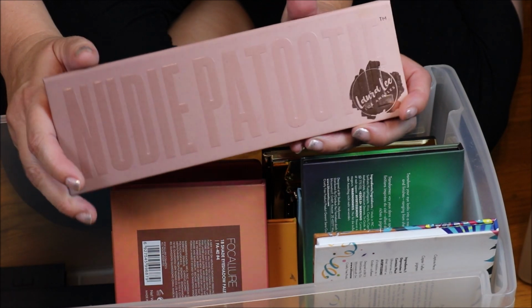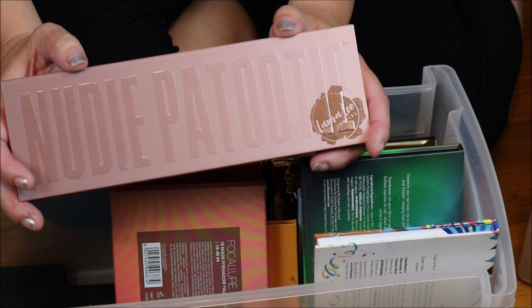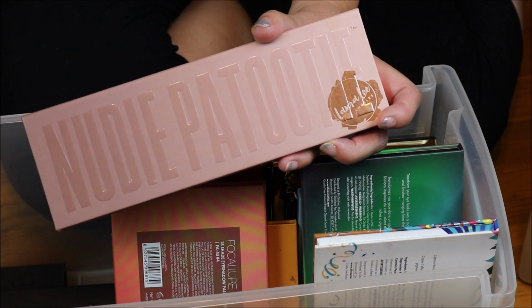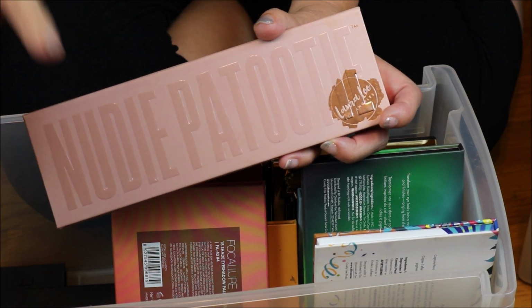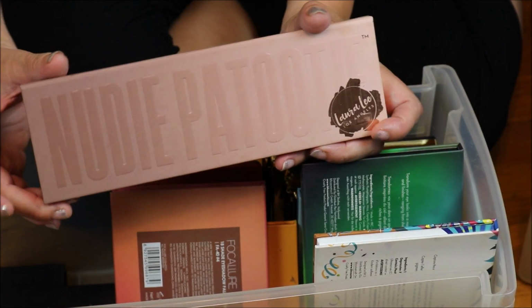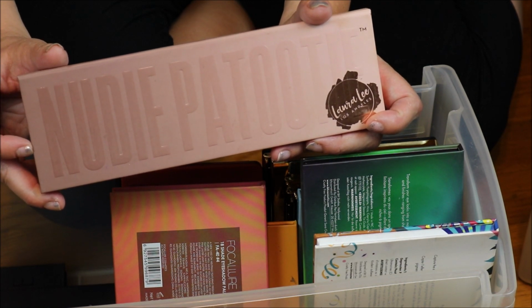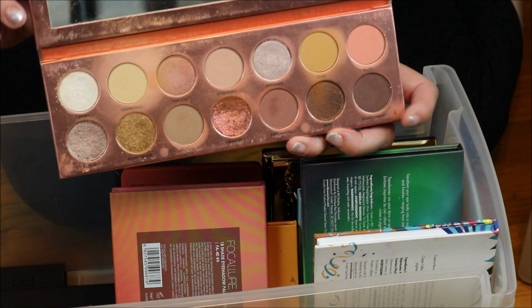This is the Laura Lee Nudie Patootie palette, and I've had this palette for quite some time. It was one of the palettes I have received. So next up is this one. This is the Laura Lee Nudie Patootie palette. I do love this palette.